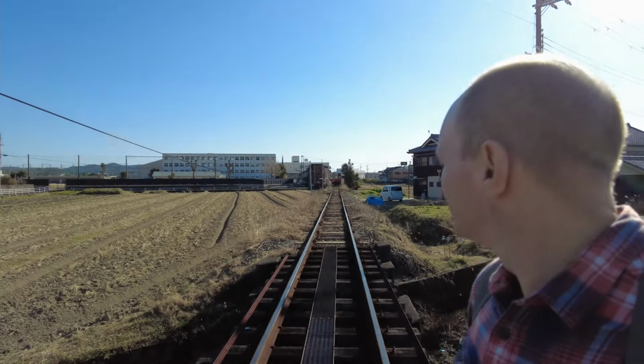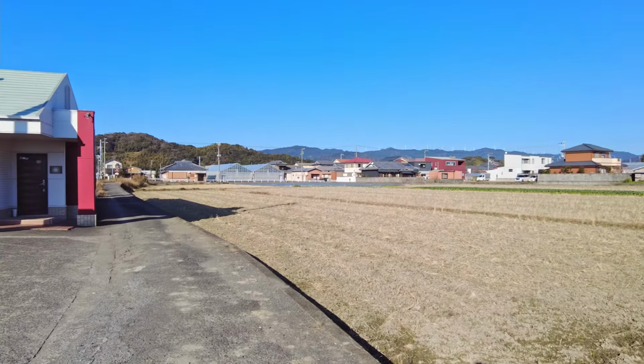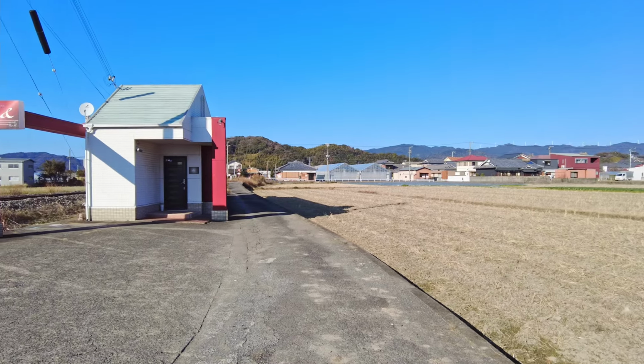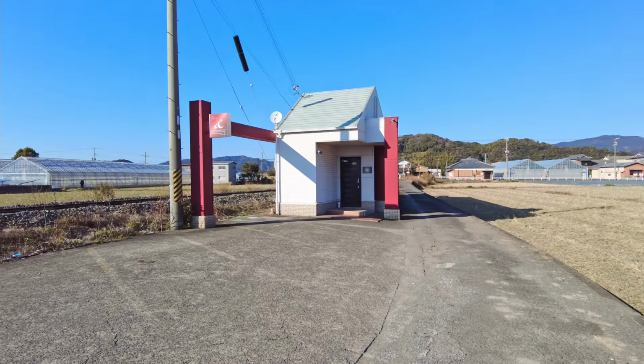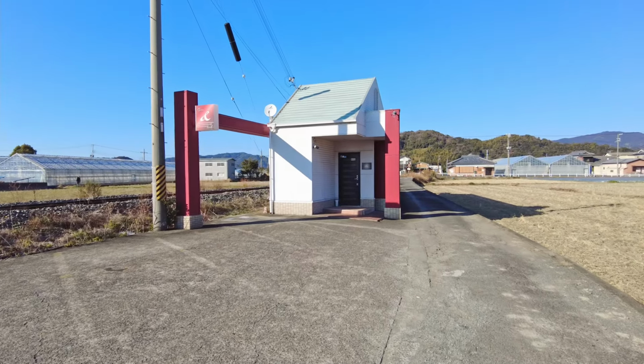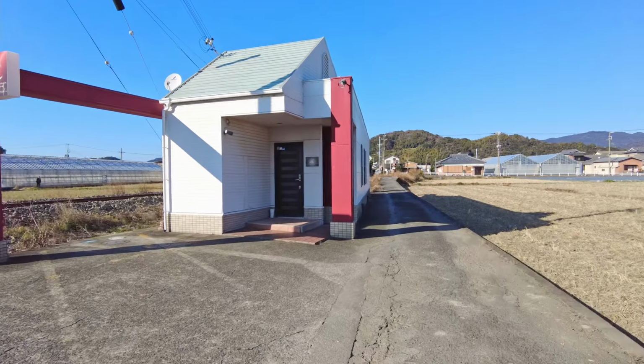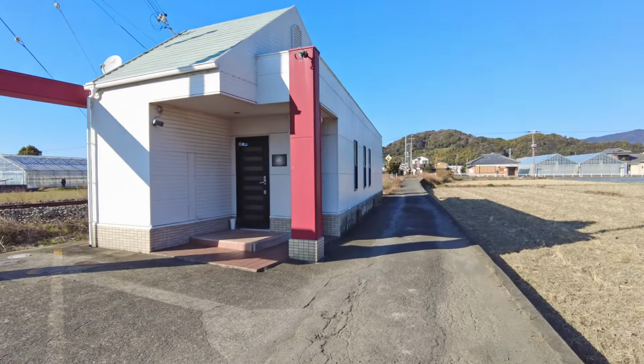If that's the same driver I keep seeing. I think it's the same guy over and over. I gotta say, out here, the rice fields there, the wind turbines on the distant hill, the train tracks right here, and right here in the middle, this building is a bar. One of the world's great locations for a bar.